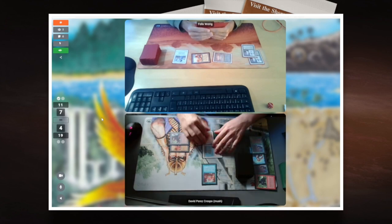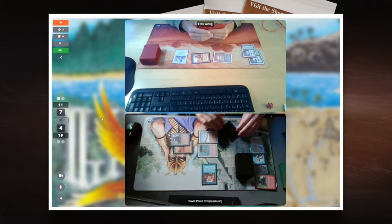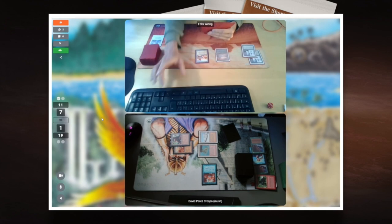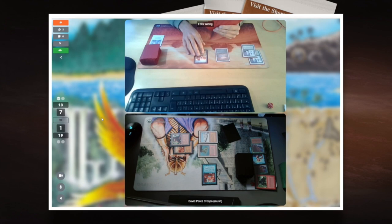And now we see David tapping 3 here for a Serendib Efreet, a 3-4 flyer from Arabian Nights. It does deal 1 damage to its controller each upkeep. And Felix is again gaining a little bit of life, I think, from the Ivory Tower, going up to 13. Let's see what he can do. Next turn, he's probably going to take 3 from the Efreet. Potentially, there could also be an attack from the factory. He would take 5. He would drop down to 8.